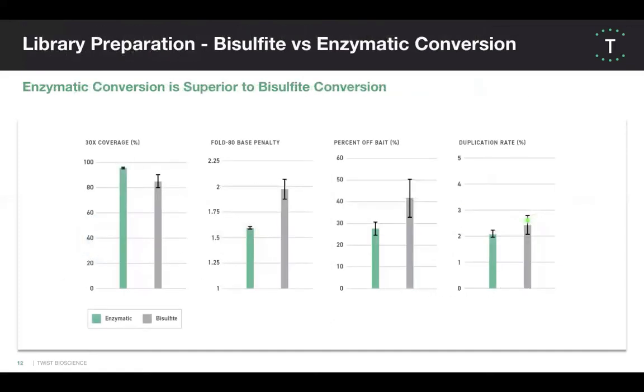So in the end, when you look at the key performance metrics in a capture, you take your uniformity, specificity, and library complexity, and with all 3 of these combined, you'll arrive at your depth of coverage. So the enzymatic module put in front of our capture system produces the best quality metrics that you can see.